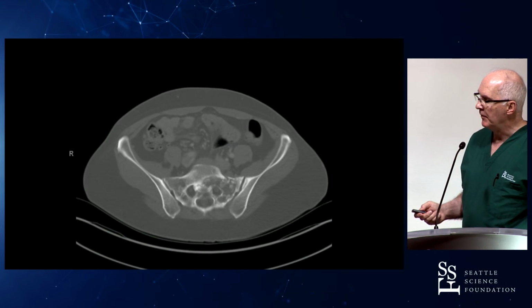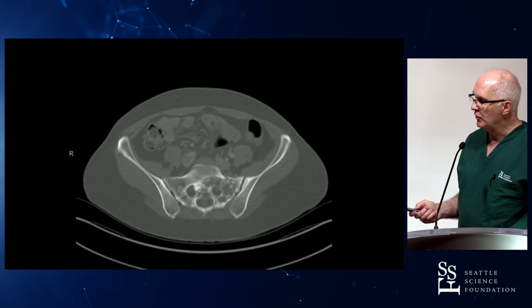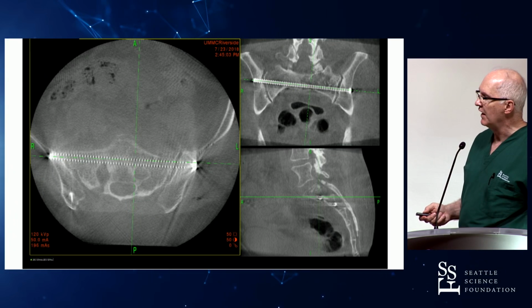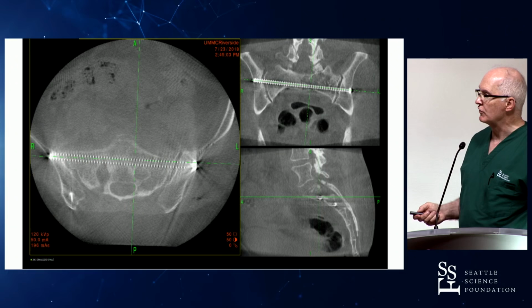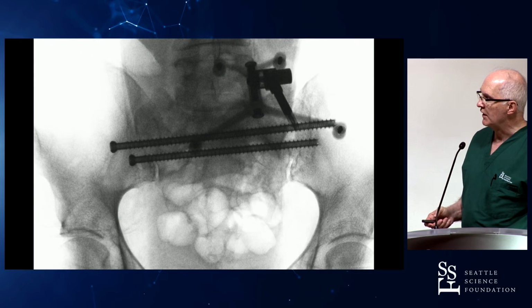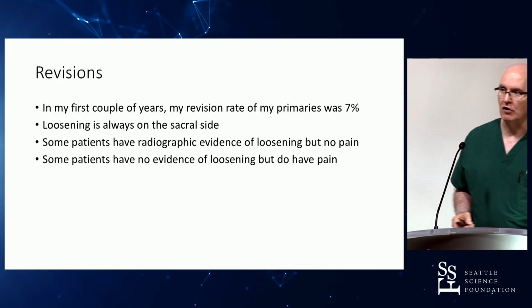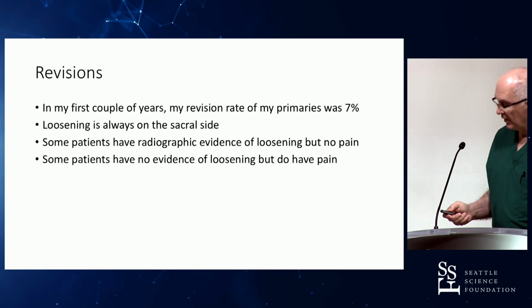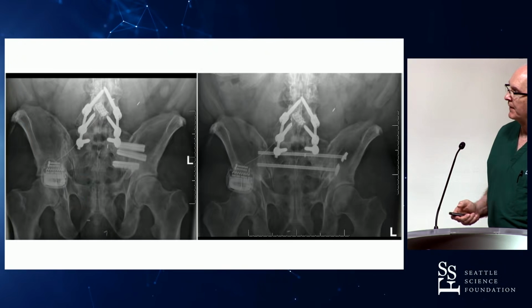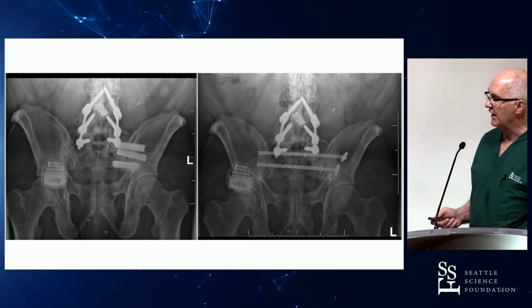For my colleagues who were wondering about the screws, this is a tumor patient, but this is the kind of thing I like to do for sacral insufficiency fracture or stabilization. That's what a through and through screw would look like. Revisions: you've heard me say, don't put anything in you're not prepared to take out. I'm going to blow through this quickly because I'm over time. My current revision strategy is to take out the implants, bone graft, and try to put through and through screws across.